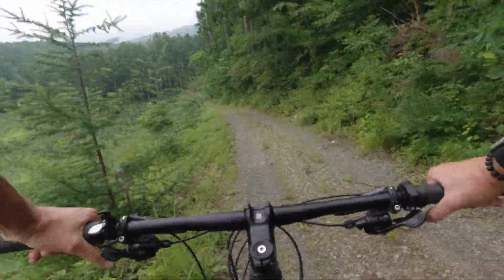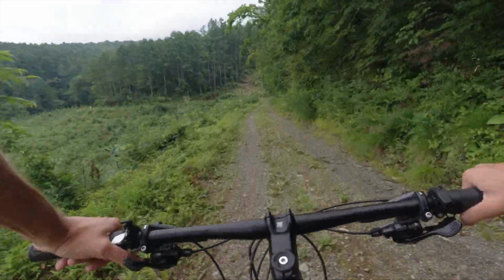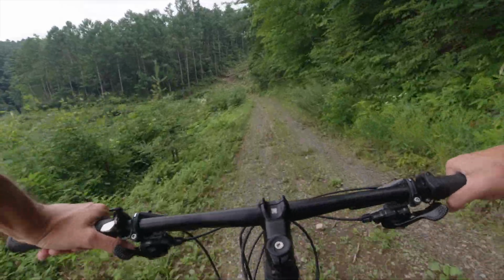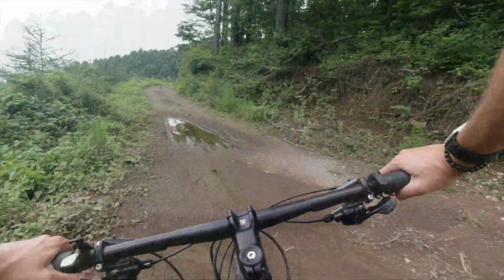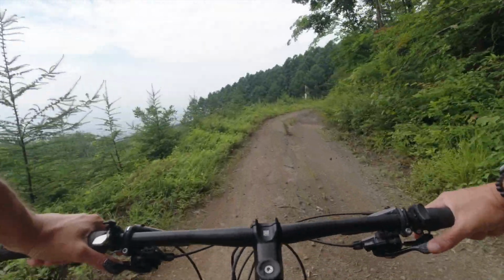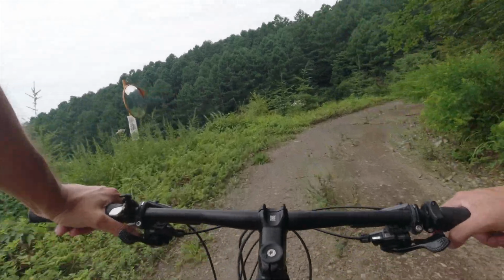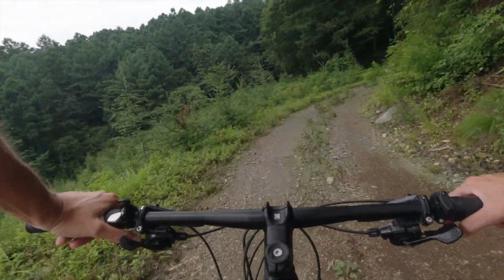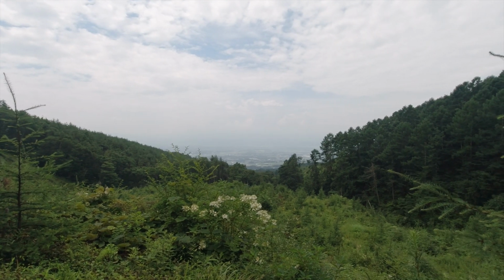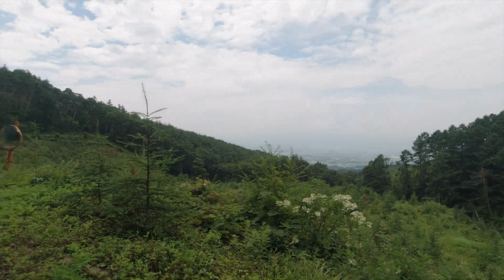The mountain really opens up through here due to logging. Very pretty area. Yeah, just straight ahead is the city of Saku. You really see the elevation we've climbed, where we are on the mountain.